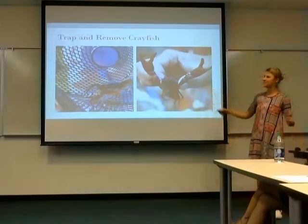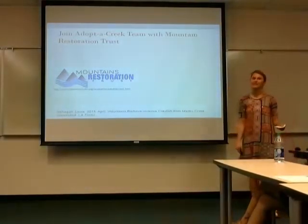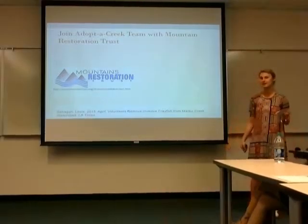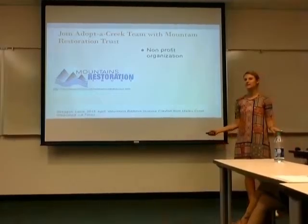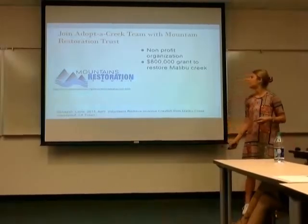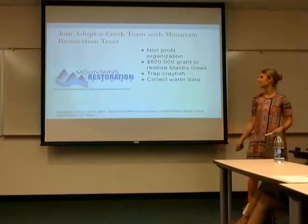And you can see how aggressive they look. They have a bright red color and big pinchers. But if you don't want to wait for a Pepperdine event, then you can contact Mountain Restoration Trust directly with their program of Join or Adopt a Creek. So Mountain Restoration is a nonprofit organization, and they received an $800,000 grant to restore Malibu Creek. And what you would be doing with Adopt a Creek is you would be going with your friends and you'd be trapping crayfish and collecting data.